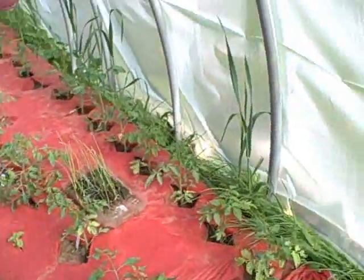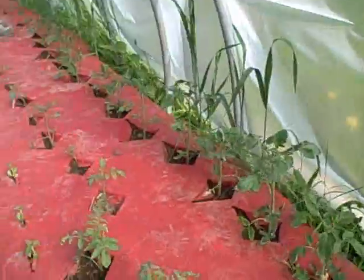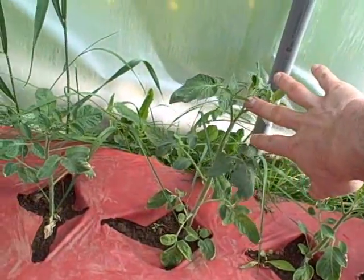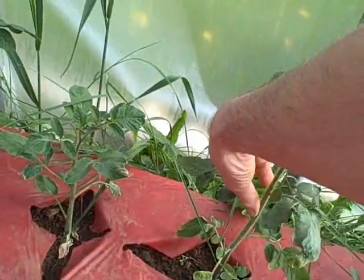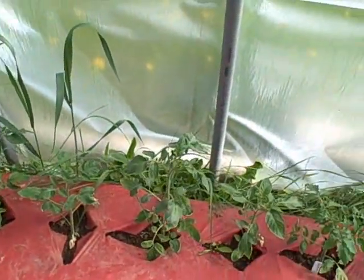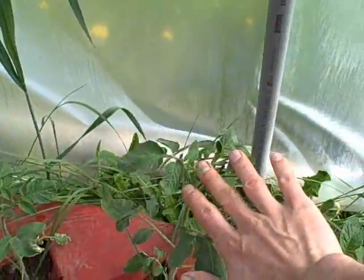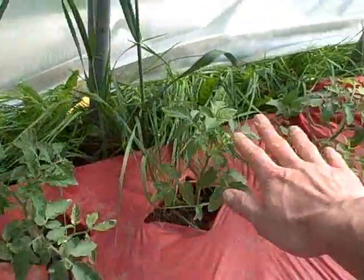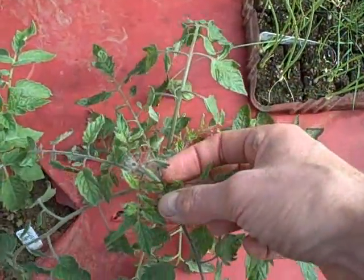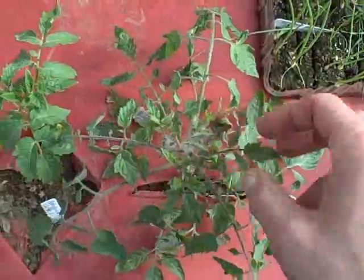Then we go back here, and now we've got some of the ones that I started from seed. So this is one that I started from seed. And this is a Russian variety. I don't remember exactly which one it is. I had such poor germination rates at first with these that, this is a Galena. So this is a cherry tomato. And these might be Galena or some other kind too. The thing that I'm really excited about is if you look, I've got some buds on them.